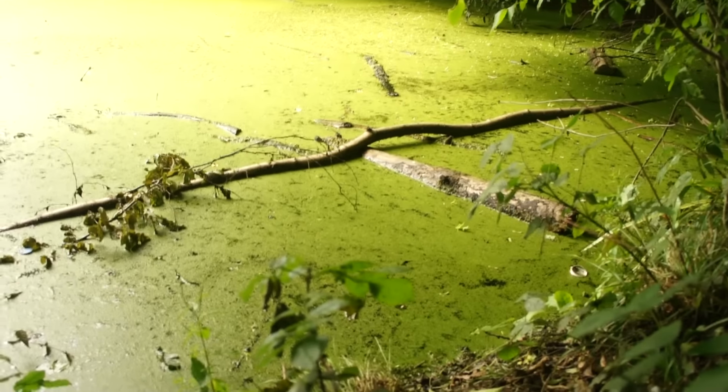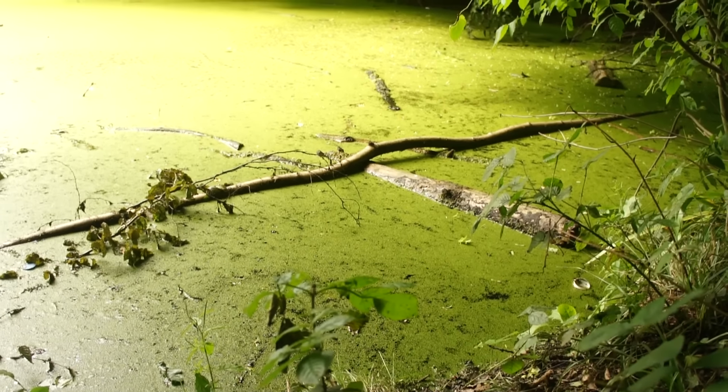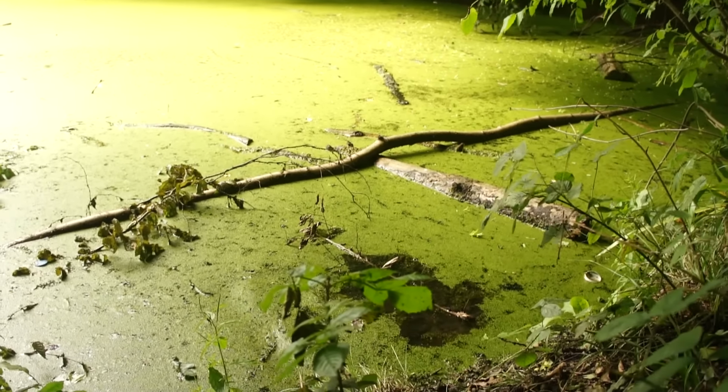One must always throw a twig into a duckweed-covered pond in order to receive the blessings.